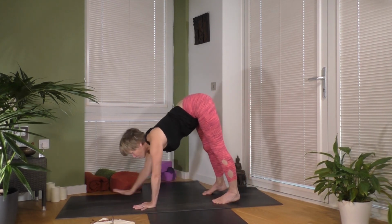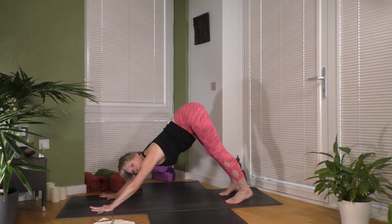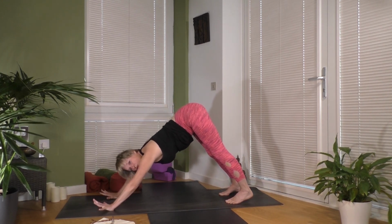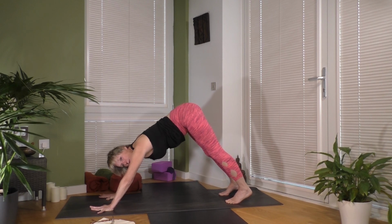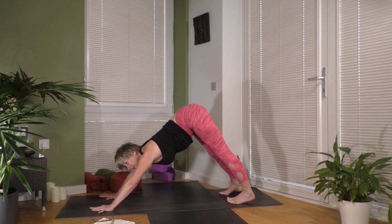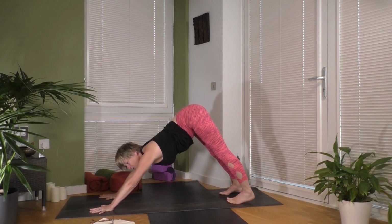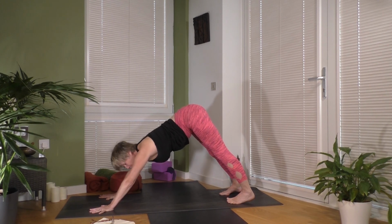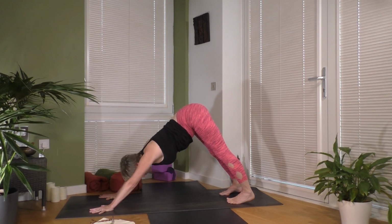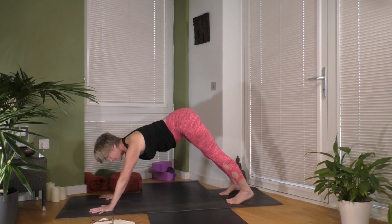Walk your hands forward. Either come into that extended child's pose or downward dog. Stretch through those hands. Reconnect with the thumb and the index finger and create that little fan shape with the index finger pointing forward, or the middle finger if that feels a little bit better on your shoulders. Breathing in, and let's come into a plank.